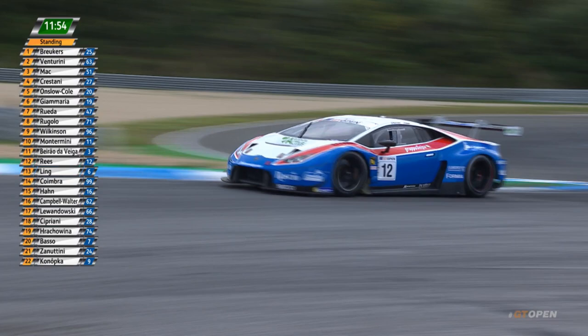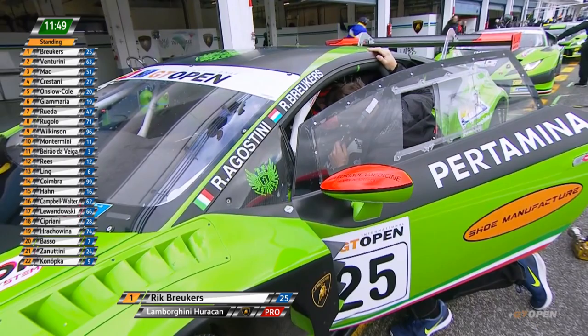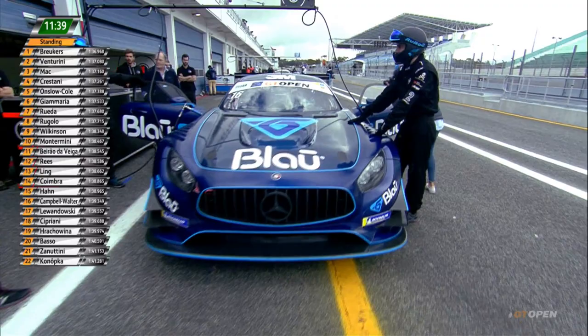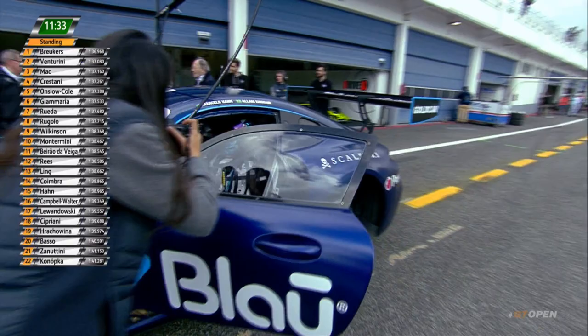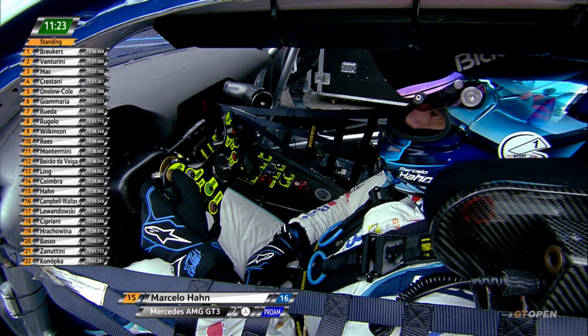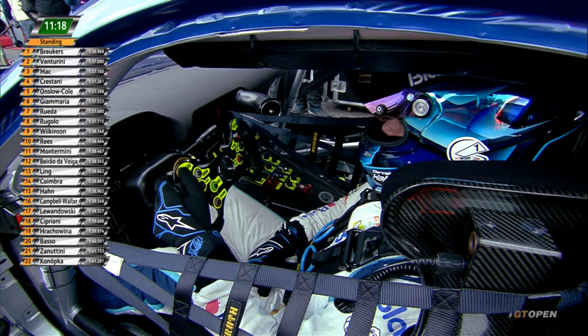It's so tight in the midfield that an improvement of a tenth of a second here for Fernando Reese would be enough to put him up into the top 10. There's our provisional pole sitter, Rick Broekers. Marcello Hahn, one of the Pro-Am class front runners alongside Alan Cadet, waiting at the wheel of his Vets Mercedes. And Fernando Reese does indeed go into the top 10 as he flashes through, 1 minute 38.4 for the Brazilian. Just over 10 minutes to run in the session.